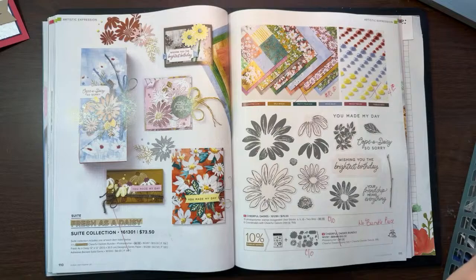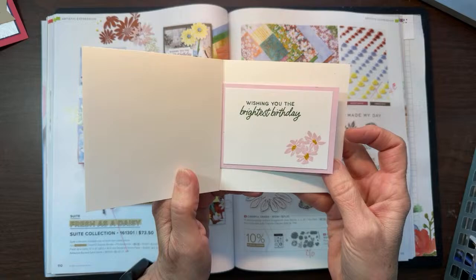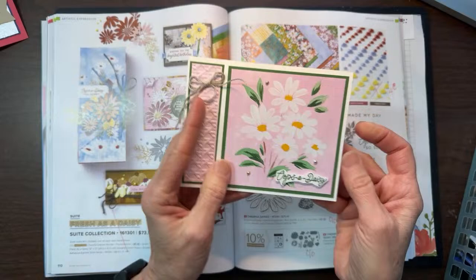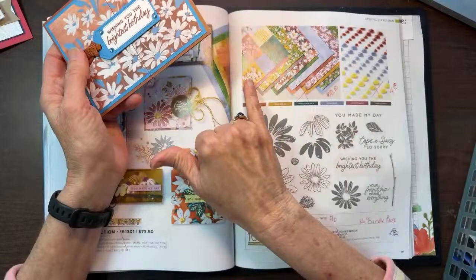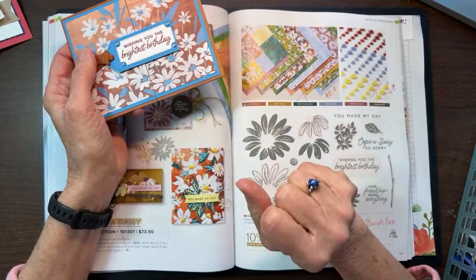This was one of the cards from that Cheerful Daisy paper that's been marked down to $10. This was actually a gift card. You could put a slide-in gift card in there. And let me see if I have another one here. Yeah, I took this whole sheet. This one sheet here is all different blocks of pictures, and what I did is I cut this entire sheet and made cards. It was 7 or 8 cards at least.